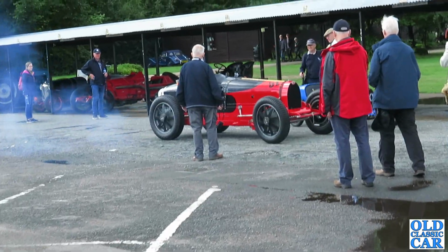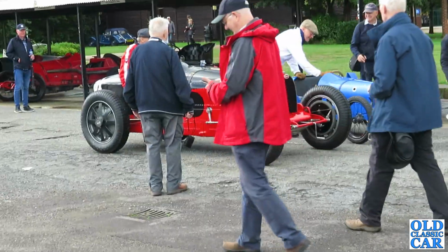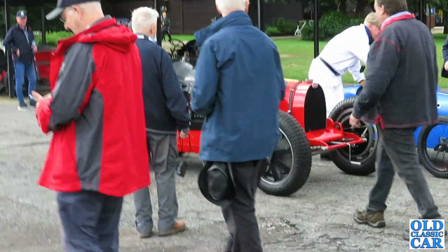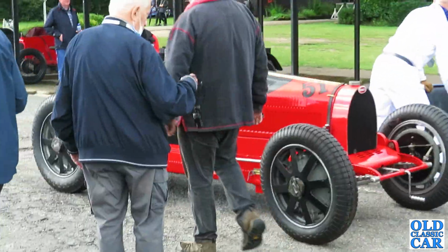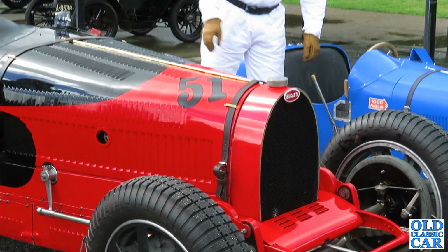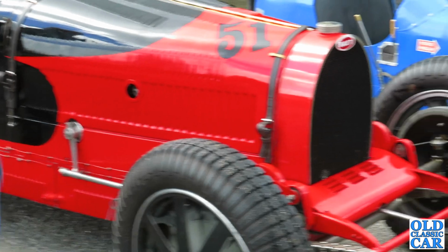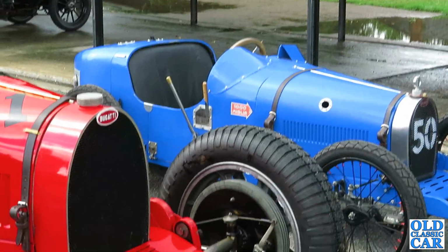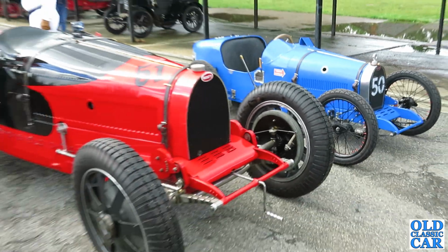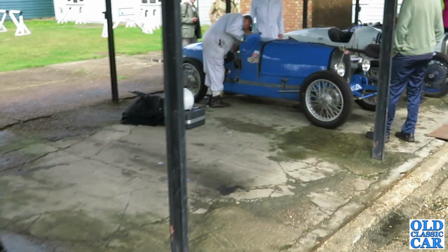The wonderful smell of Castrol R. Alas, the camera won't pick that up. But wonderful old Bugatti. Which model is it? I'm not quite sure. It's got the aperture on the side of the bonnet for the supercharger, so I'm guessing it's a T35B with a Bugatti pedal car alongside. Another Bugatti being warmed up.